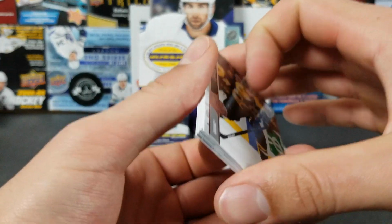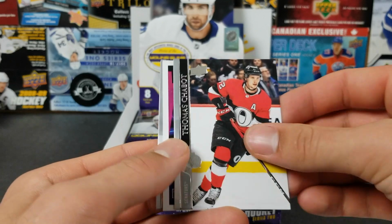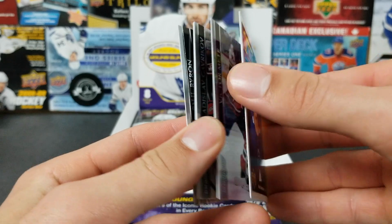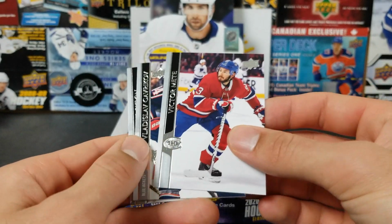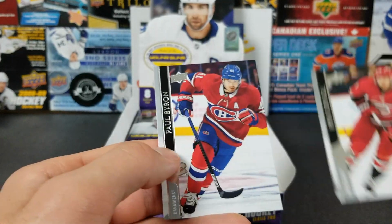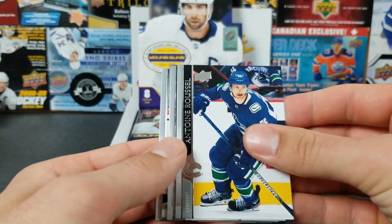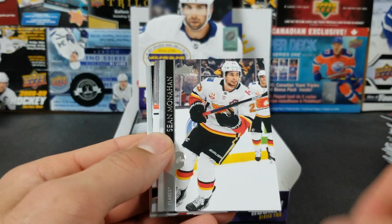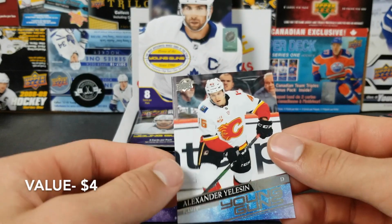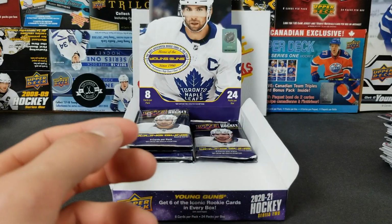All right, we got David Krejci, Nikita Kucherov, Thomas Chabot, Nick Robertson, Portraits Rookie. As long as we have the allotted amount of portraits. Yeah. Victor Mete, Gavrikov, Dzingel, Paul Byron. We got another one here, though. Here we go. Antoine Roussel, Milan Lucic, Sean Monahan, and Alexander Yelison. Another defenseman, so not great. Alexander Yelison, I don't know much about him either.